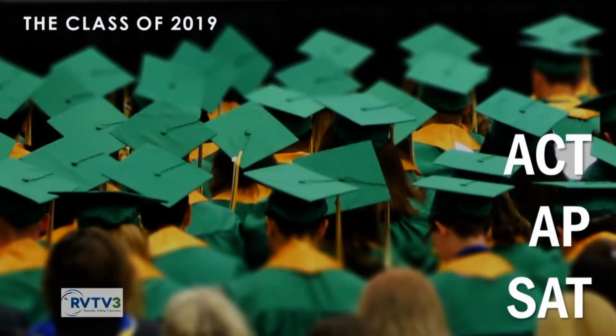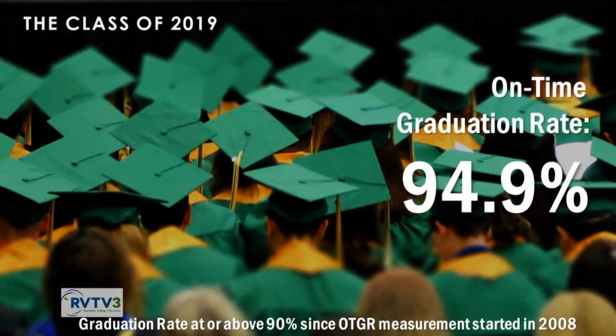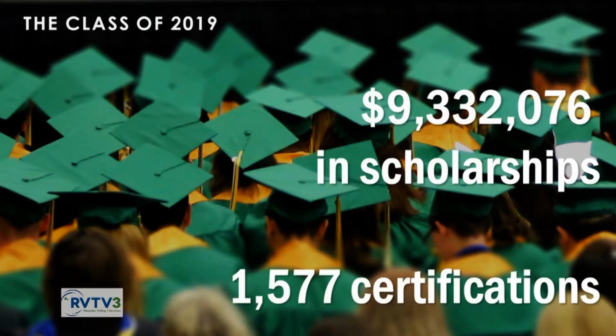In short, our schools and our students continue to excel in all areas. Once again, our students exceeded state and national averages in college entrance tests, including SATs, ACTs, as well as advanced placement exams. We are proud of the consistently high on-time graduation rates that our students have achieved since this measurement was introduced. Our students are earning millions of dollars each year in scholarships, earning thousands of certifications as well. I'm proud to say that when our students graduate from the Roanoke County Public School system, they've received an outstanding education. Our citizens are getting an incredible return on the investment.